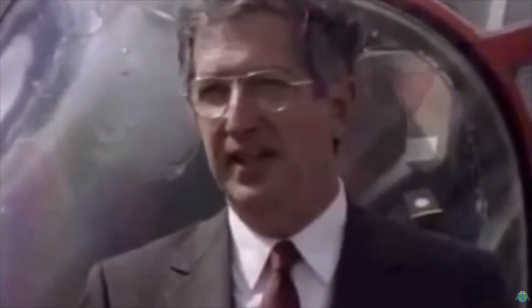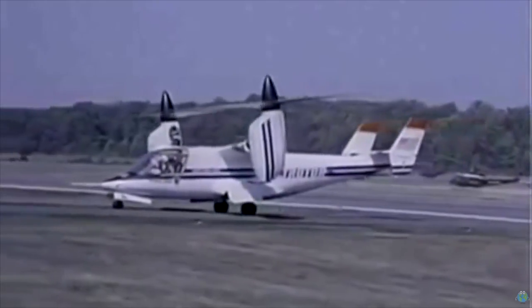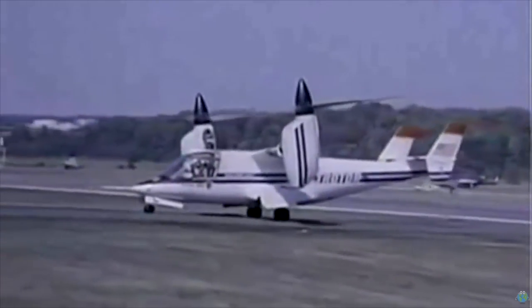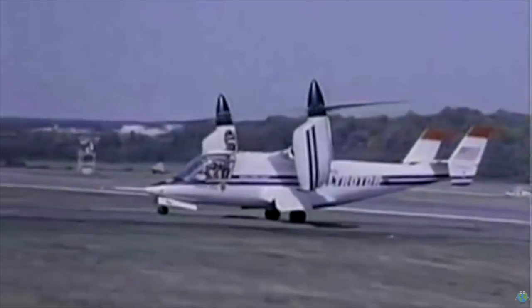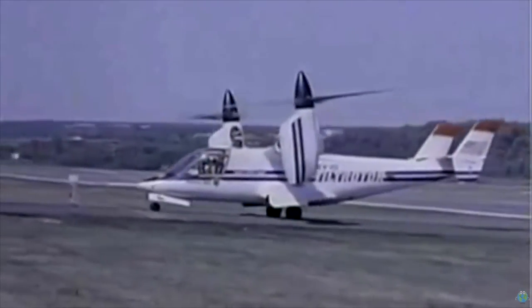It can go beyond that very naturally to commuter applications where you would use the vehicle at the 30 to 40 passenger size to apply to the intercity or regional to hub airport transportation system.